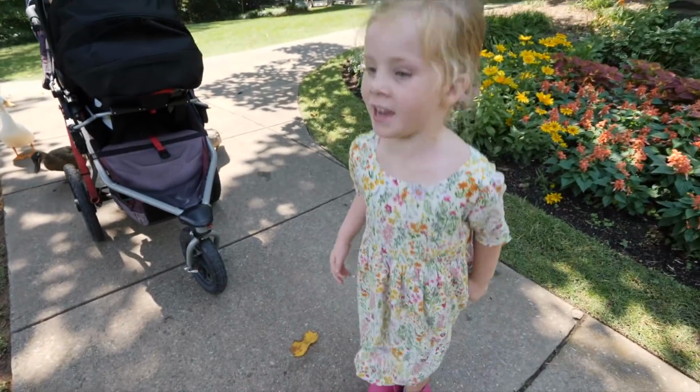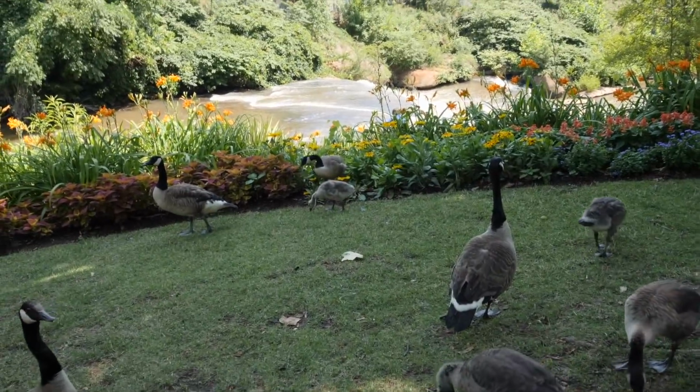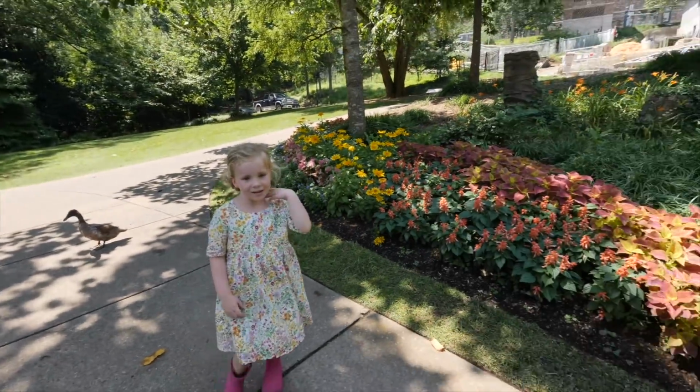Look, a little baby. Oh, look, is it a baby one? It is a baby one. So cute. A baby grown-up dog. A baby grown-up dog? How's that work?